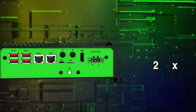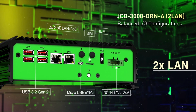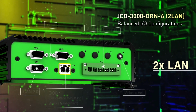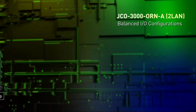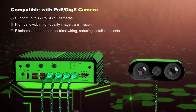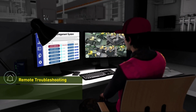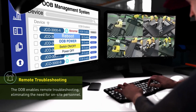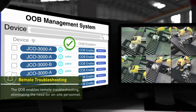The JCO 3000 ORNA features a balanced array of I/O options, including dual LAN ports, 8 digital I/O channels, and high-speed USB and COM ports. This connectivity allows it to integrate seamlessly with other devices on the factory floor, like GigE cameras, for high-resolution imaging and accurate navigation. Additionally, with Ulxen's out-of-band OOB management, technicians can monitor and manage devices remotely, minimizing the need for on-site support and reducing downtime.